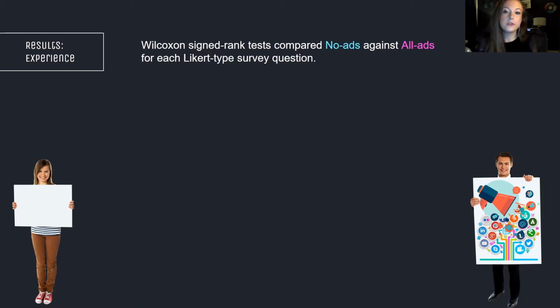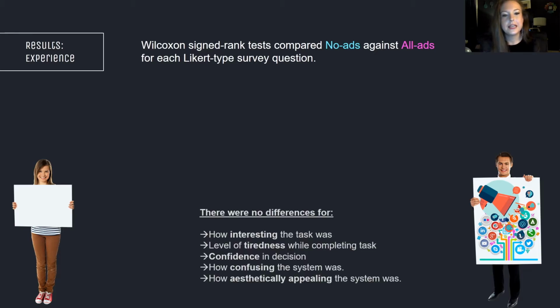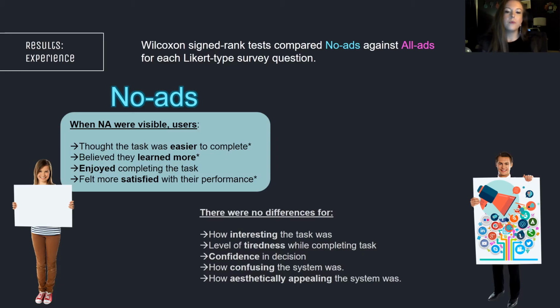Now, in terms of user experience, it was good to see that some variables were quite consistent between conditions. For example, users believed the tasks were similarly interesting and they didn't report any differences in tiredness. However, when no ads were visible, more positive experiences generally occurred, such as participants enjoying the task more and thinking it was easier to complete.